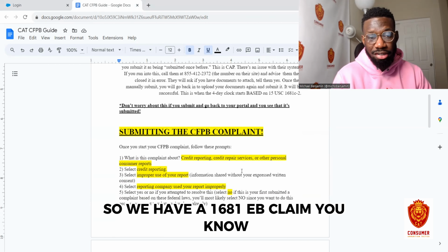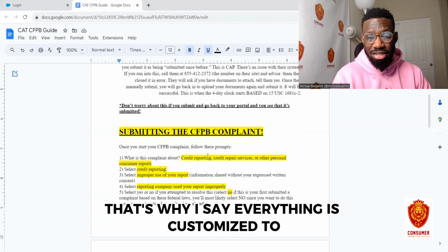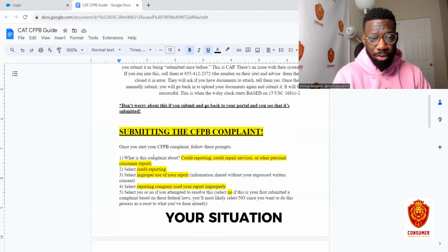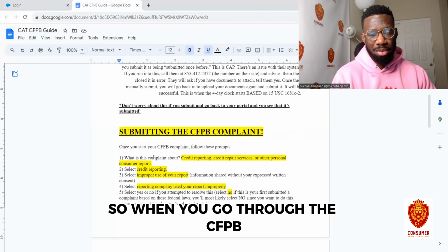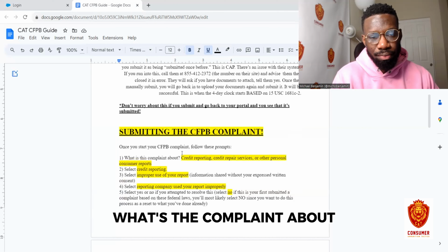So if you have a 1681e(b) claim, that's going to deal with maximum possible accuracy. So just keep that in mind. That's why I say everything is customized to your situation. So when you go through the CFPB, they're going to ask what the complaint is about.